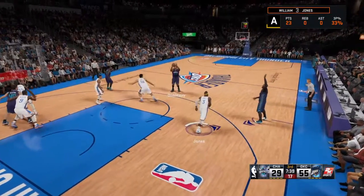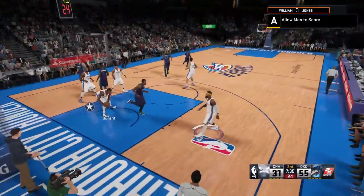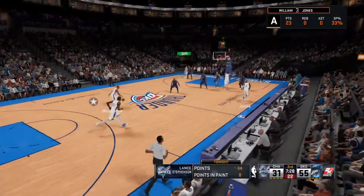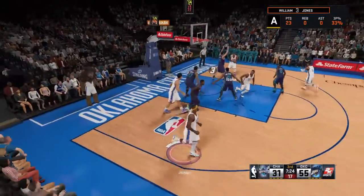And Walker kicks to Dunleavy. He dishes it to Stevenson. Uses the glass to finish the layup. Well, you know, he has shot the ball well, but it has not been contagious. And his teammates, they haven't had the same groove, and that's why we're looking at this result so far. Kicks to Ibaka. Back to Westbrook.